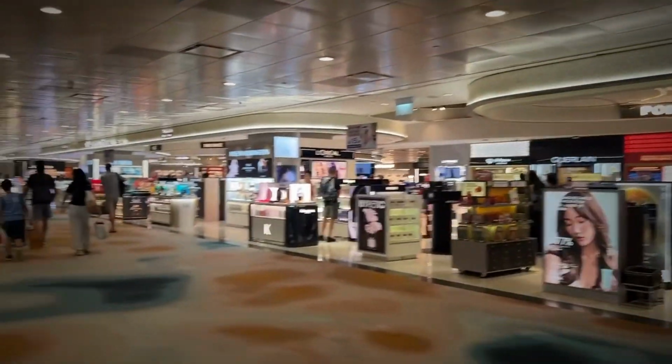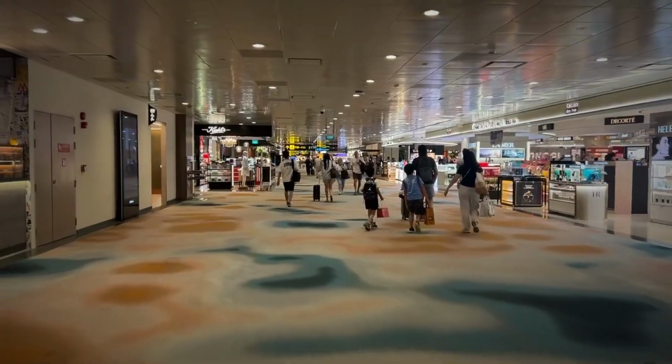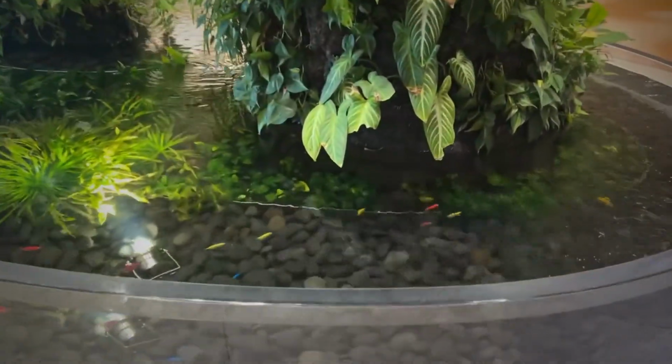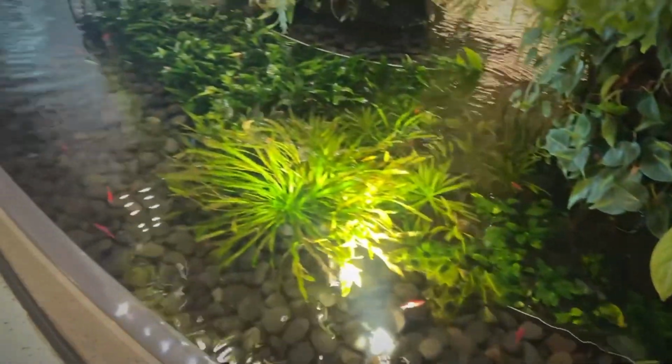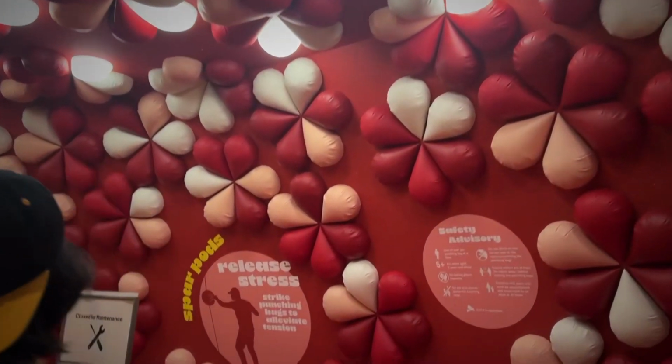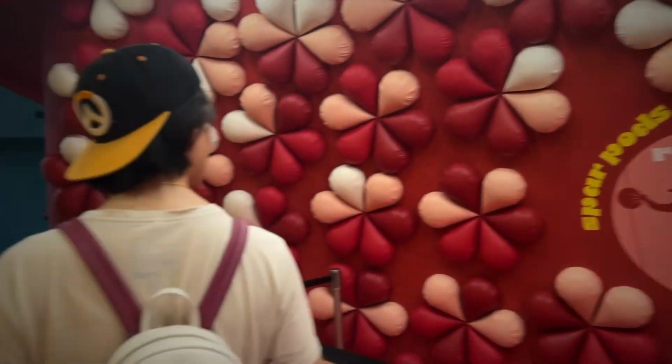This is what it looks like just walking through the airport. It's actually quite wide. I did enjoy seeing the little fish tanks all around the airport too. Just seeing all the goldfish and the koi, just really nice. Made it seem really peaceful.